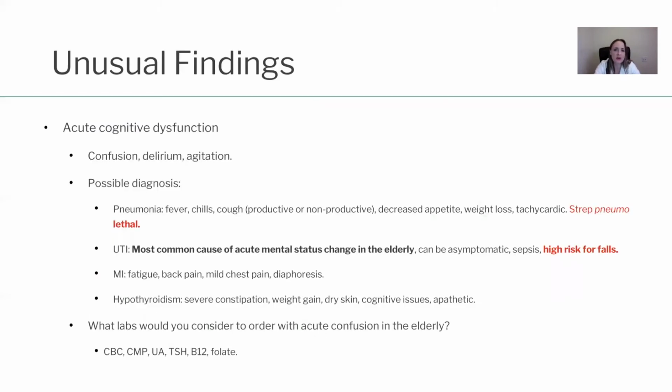So when we talk about unusual findings in the elderly, right? Acute cognitive dysfunction, acute meaning it's happening within hours, if not a few days, right? Confusion, delirium, and agitation is not normal. All right, so possible diagnoses will be like an infection, right?